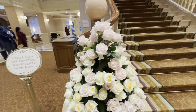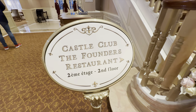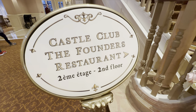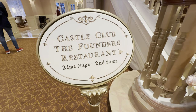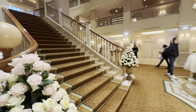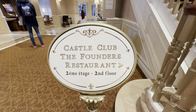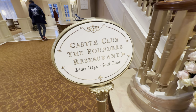Flowers. And here it is. We stay in the Castle Club during our 3 day stay here in Disneyland Paris, at the Disneyland Hotel. And this is the entrance of the Castle Club. You can enter it from the second floor, or of course you can take the elevator over there. But in my case, I'm not going to take the elevator. We go by stairs because there's so much to see in this hotel.